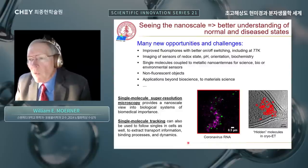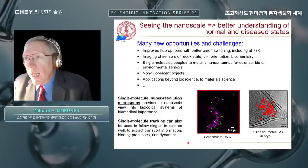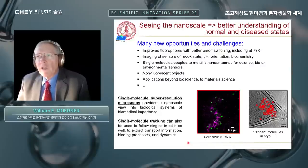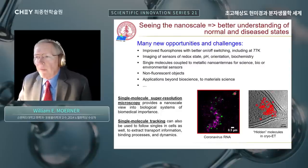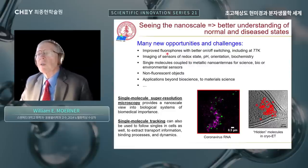So my story today has been really about seeing the nanoscale. And the reason we're doing this is to achieve a better understanding of biology, both in the normal and in the disease states. It's essential to understand normal biology deeply, down on this mechanistic nanoscale level. And then you can also look at the same processes in disease situations. So there's many new opportunities and challenges.